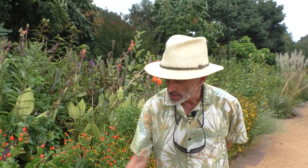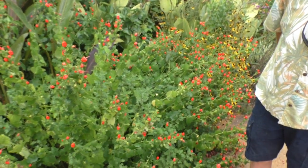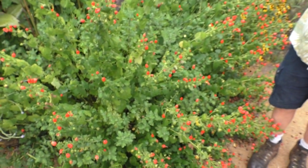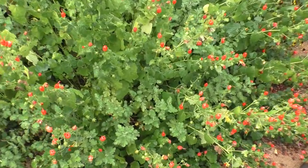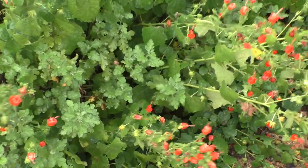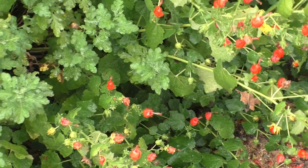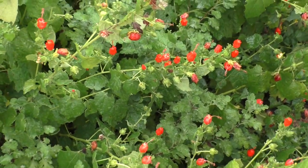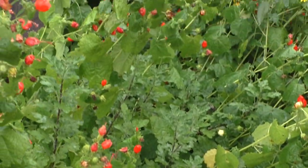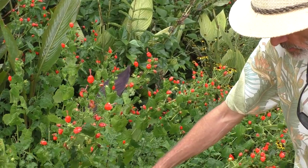The mallow family, the hibiscus family, is another family favored by pollinators. We're standing in front of a member of that family, the sleepy mallow, or I always knew it as Scotchman's purse. And it gets its name of Scotchman's purse because the flowers do not open.